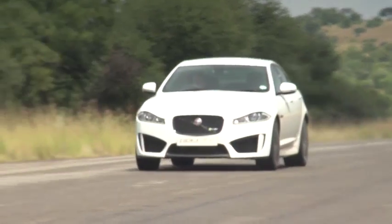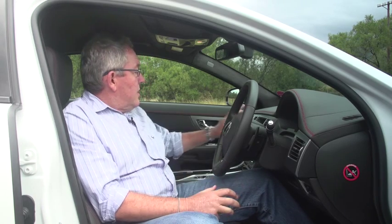The interior of the XF is where the car shows its age the most. It used to be cutting edge with its touchscreen display and these motorized vents, but these days it's starting to look just a little bit dated. And also the packaging may be not quite as space efficient as some of its more modern rivals. But let's not forget, this is still a luxurious four-seater, and it's very, very quick indeed.